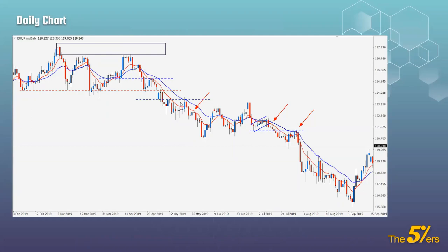And then when I see that the areas around the moving averages are confirmed also by support and resistance, then it's a higher chance for me, okay? So again, I'm not just taking every touch of the moving average, no. I'm looking for places where I have both the resistance of the moving average and the resistance of a resistance line.